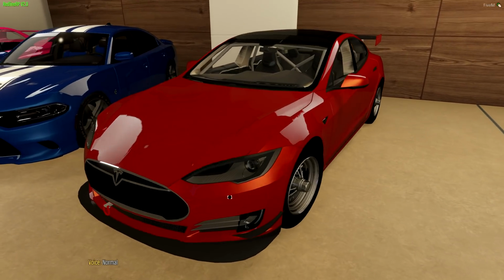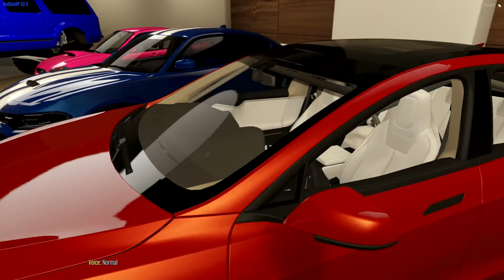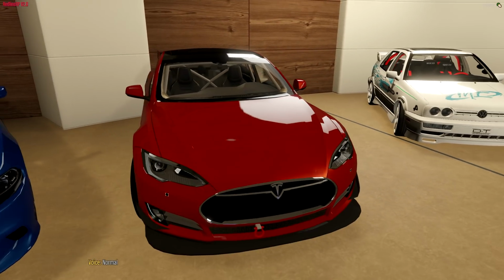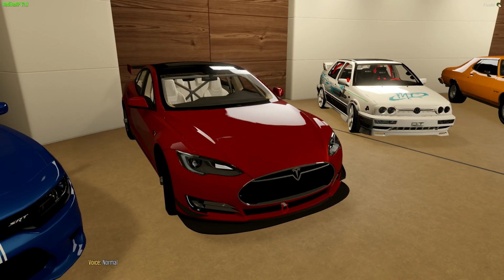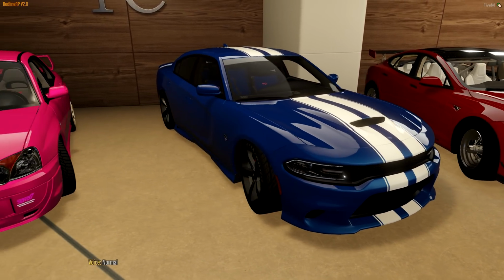We got the Tesla that let me down doing the street racing, but here she is. This is pretty nice. The drag Tesla that we built. We're going to keep this for a while. I want to do some more drags with this, so this thing's pretty nasty. We're going to make some supercars jealous with this thing, okay? Don't worry, it's coming.